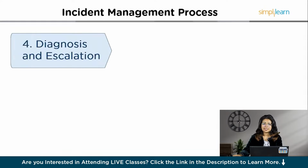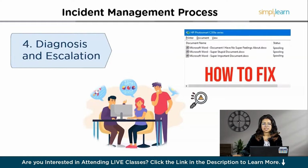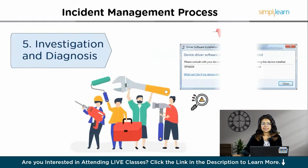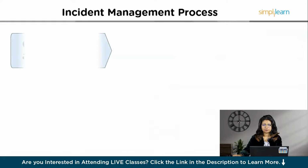Initial diagnosis and escalation. The IT team remotely accesses your laptop and tries a few quick fixes, restarting and checking display settings. No luck, they can't fix it remotely, so they log all required findings and escalate it to the hardware team. Investigation and diagnosis. Now the other member from hardware takes over. He reviews the notes and digs deeper. After some tests, he finds that it's not a hardware failure, it's a driver issue. Your graphics driver crashed after a recent update.